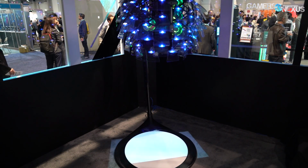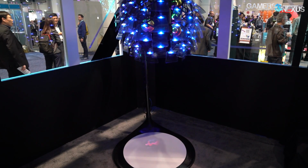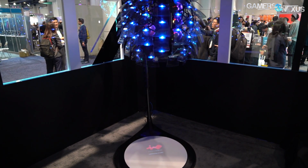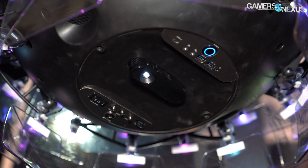But on the bottom for the stand, which by the way is included because otherwise you'd be in trouble, the bottom is a projector screen, 720p projector mounted on the underside of the case where there's some other buttons as well, and you can have it play movies and stuff like that.